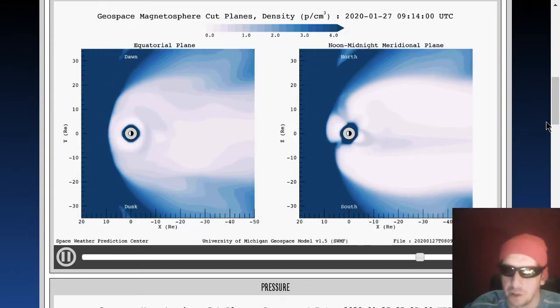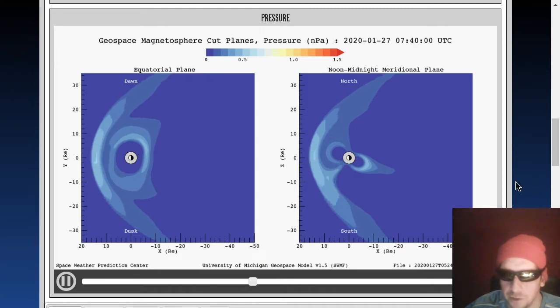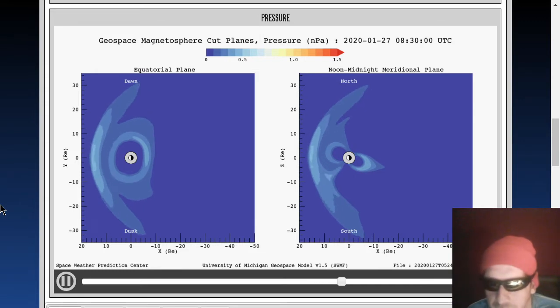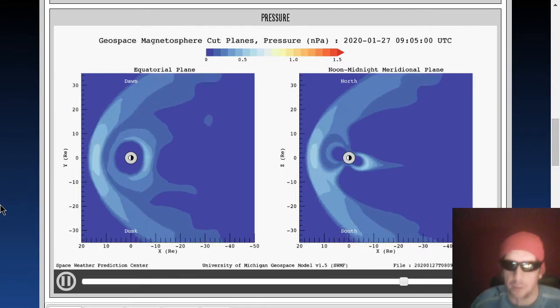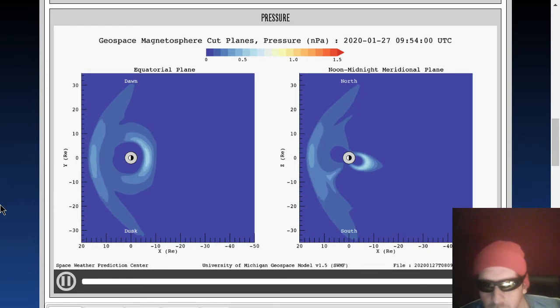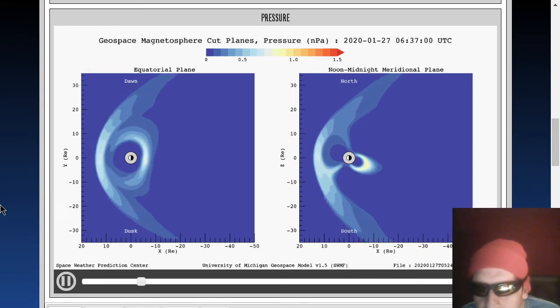And let's look at the pressure also. And we'll let this play through twice in case you miss it the first time. You're going to see a massive density spike here. And it's not showing up on the solar wind data yet, as the solar wind data is noted as real time, but it looks a little old right now. So that's kind of strange, folks.